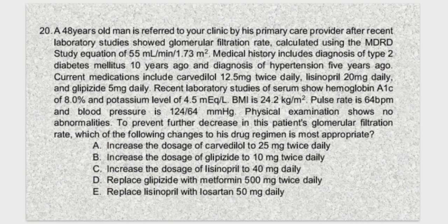Question number 20. A 48-year-old man is referred to your clinic by his primary care provider after a recent laboratory study showed glomerular filtration rate calculated using the MDRD study equation of 55 ml per minute per 1.73 m². Medical history includes diagnosis of type 2 diabetes mellitus 10 years ago and diagnosis of hypertension 5 years ago. Current medications include carvedilol 12.5 mg twice a day, lisinopril, an ACE inhibitor, 20 mg daily, and glipizide 5 mg daily as antidiabetic medication. Recent laboratory study of serum shows hemoglobin A1C of 8%, increased, and potassium level of 4.5 milliequivalent per liter. That's normal.